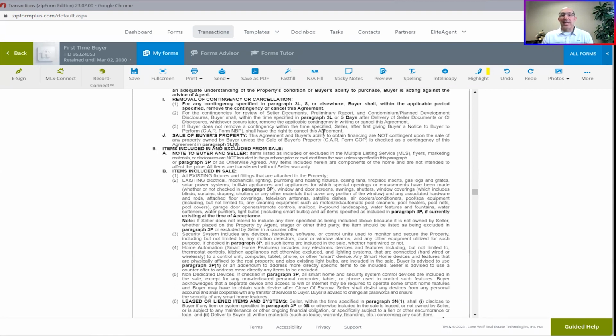Removal of contingencies and cancellation. So if we remove contingencies and we've ultimately said that deposit is up towards the seller, and then something crazy happens, you get transferred and you have to move to Texas, whatever, there is a very good chance that we've released the contingencies and that deposit is going to go towards the seller.